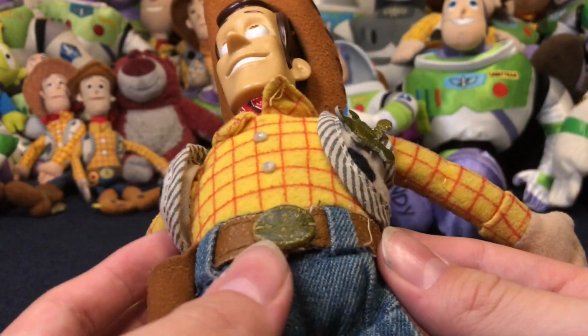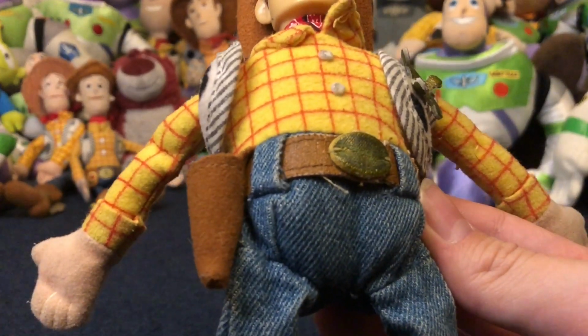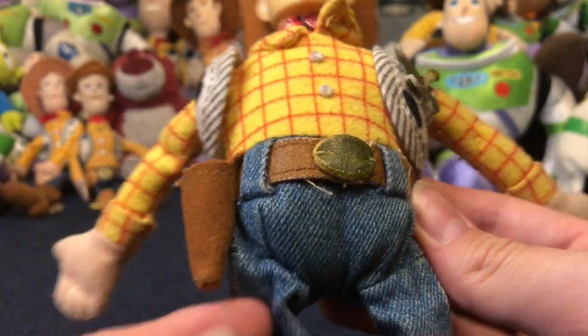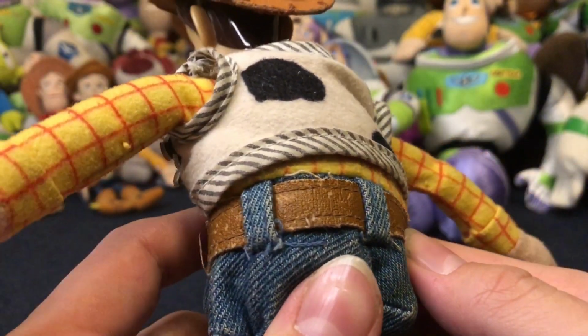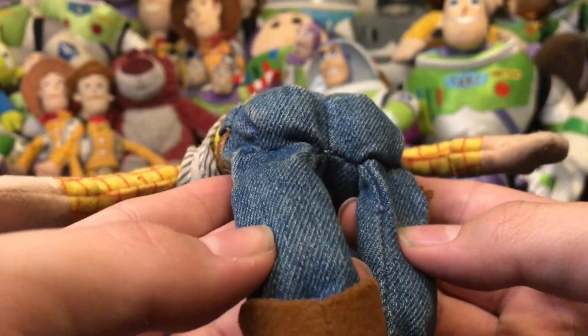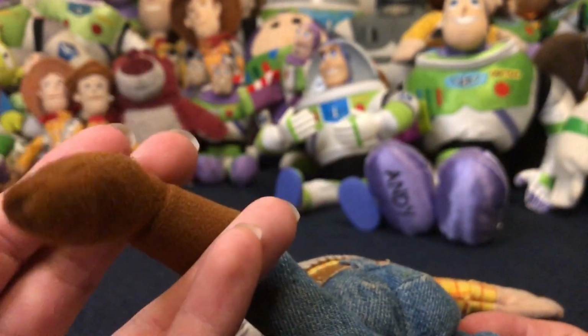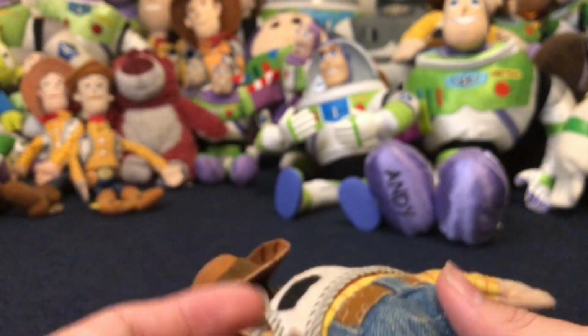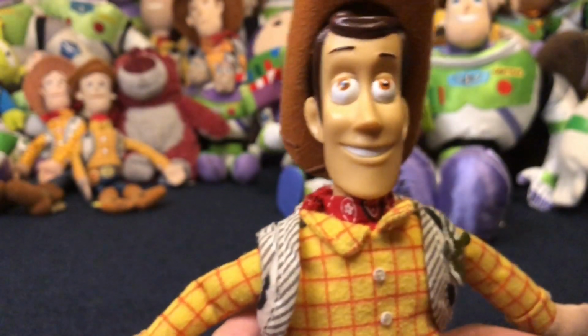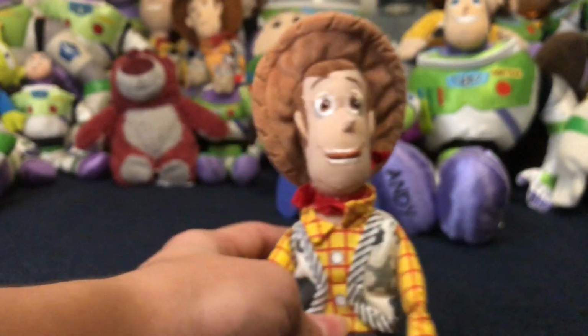And, I hate this kind of material. It's the stuff that, like, slowly deteriorates after time. You can kind of see it starting to do such a thing. It kind of flakes off. I believe this is a real jean material, which is quite nice. And some boot socks, I guess you can call it. Yeah, pretty cool.